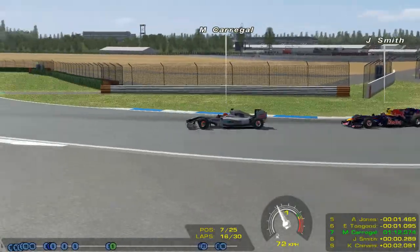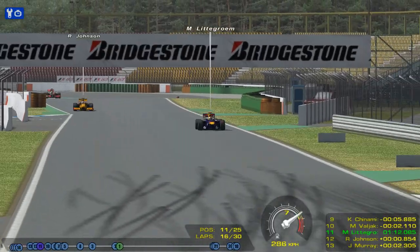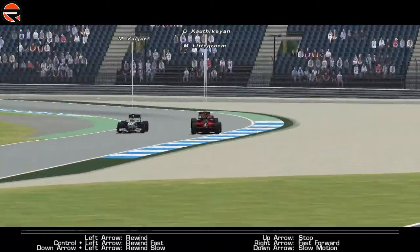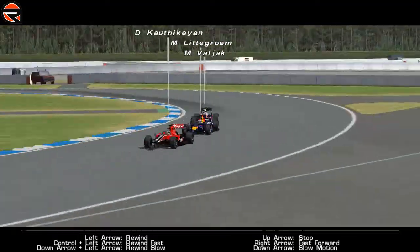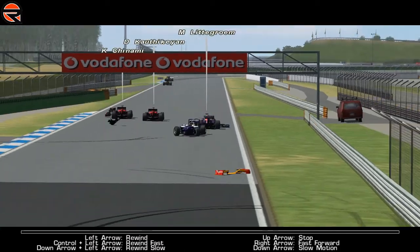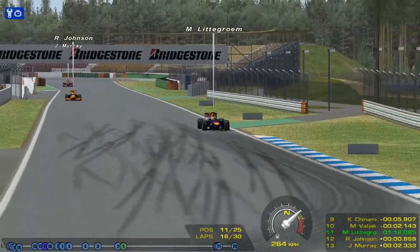Oh dear. Oh, Too Good's messed up the braking here. He's now been overtaken by a certain Alex Jones, who doesn't have a front wing. Littlegram has lost a wing as well. Littlegram survives. Was this with Eugen? No, it wasn't with Eugen. He survived the crash with Eugen. Oh no, okay, he did lose the front wing with Eugen, yeah. That's a light impact and it's fallen off.